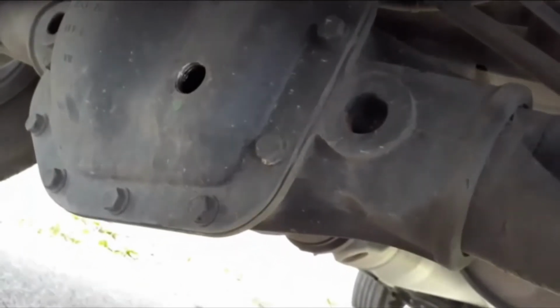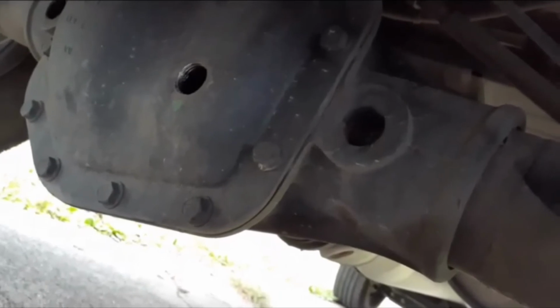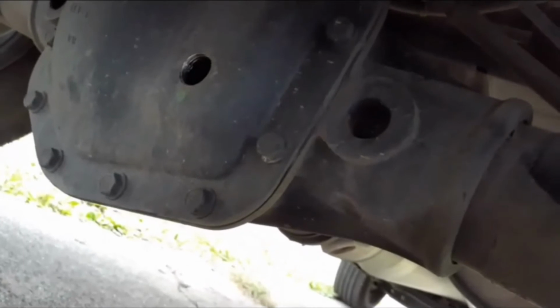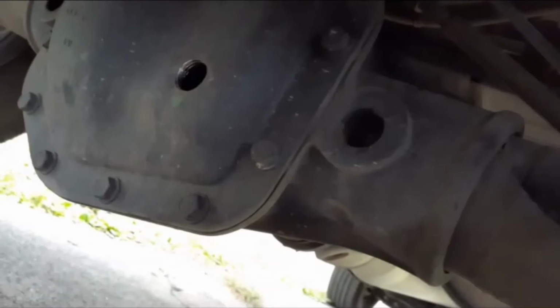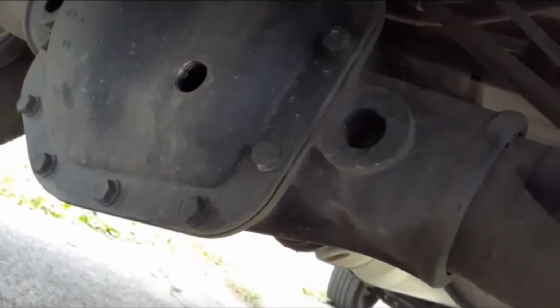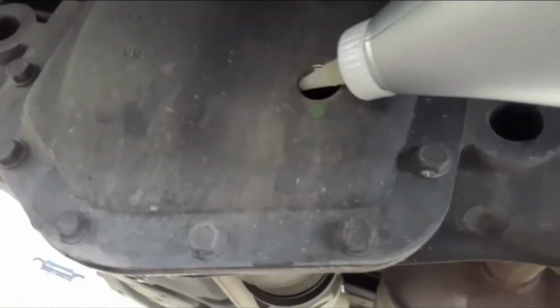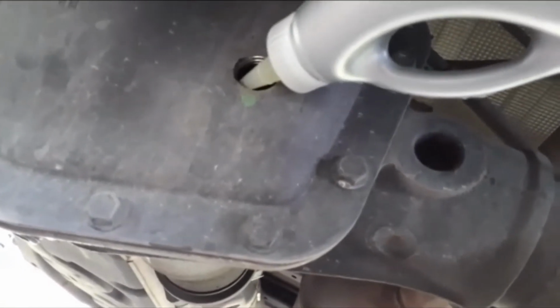All right, guys, I might be able to get it in there without using that pump, because trust me, that pump takes forever to use. This way is sometimes a little bit messy, it all depends. But the way we know if it's full or not, we gonna fill it up till it starts running out. And then that's how we know that it's full. So let me go ahead. Put that up in there, and we gonna squeeze. See, that works out perfect. Gotta work smart, guys, not hard.